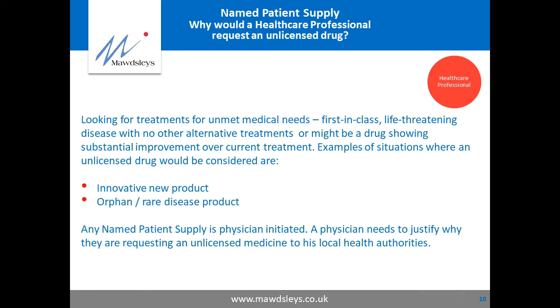So why would a healthcare professional request an unlicensed drug? Well, clearly it has to be an unmet medical need, so there are no other treatments out there. And he hears about this, again, much like the patient. Physicians educate themselves as to what's going on in their field of expertise. And, of course, they might read about this new drug and think, well, I have patients that are presenting with this rare disease, and I'm interested in getting hold of this medicine on an unlicensed basis. So it's typically a new, innovative product, new medicine, and it's typically for an orphan and rare disease.